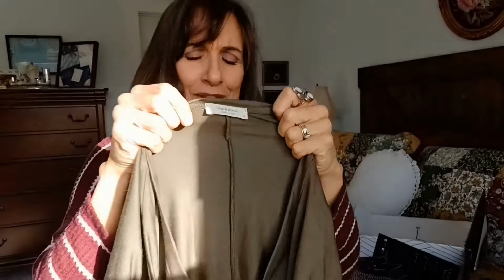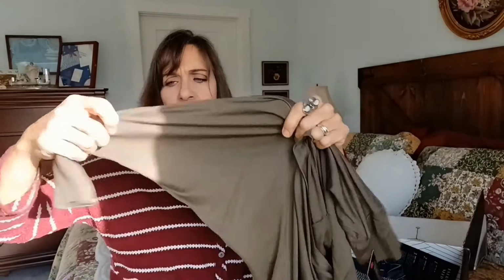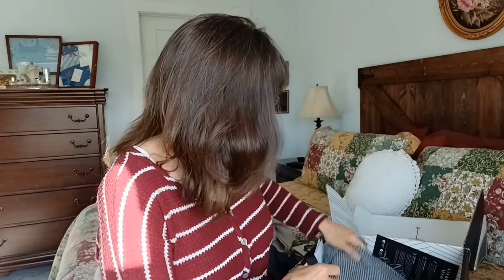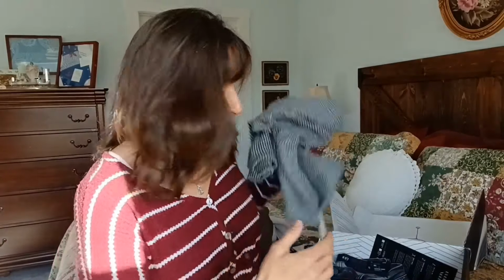Okay, this is, I can't pronounce the name of that. Hamius? Sorry about the glare. Anyway, it's an olive top. It's got a dolman sleeve. Very soft. Let's see how that works. This looks like a houndstooth pattern almost. It's by Corey. This is the cowl top, and it looks like it may also have a dolman sleeve. The pattern on that is pretty good.